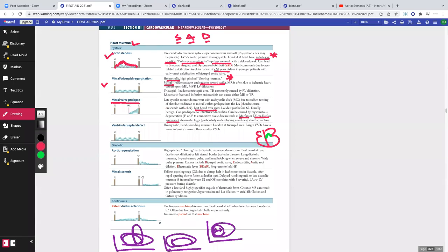So I'm not mentioning this because it's that common, rheumatic fever. Especially what type of patients will get rheumatic fever? Patients who are coming from a developing country, right? Basically, they will get rheumatic fever because over there, the prevalence of rheumatic fever is very, very high. Are we clear?